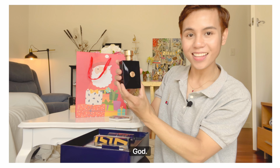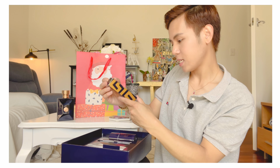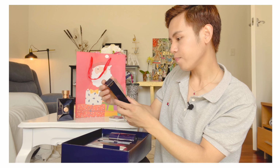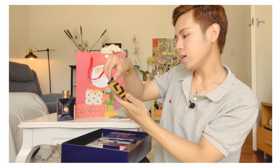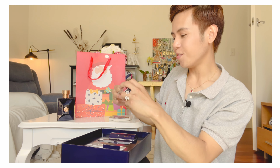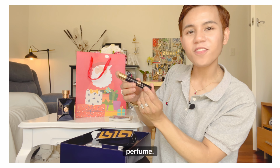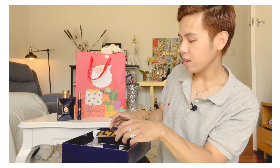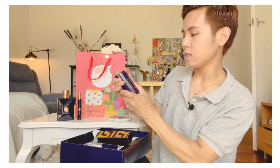Yeah, oh my god! So here, and what is this? This is the natural spray. Let's open it. Oh, wow! So it's a travel size perfume, the small version of this one. And this one is the deodorant stick.